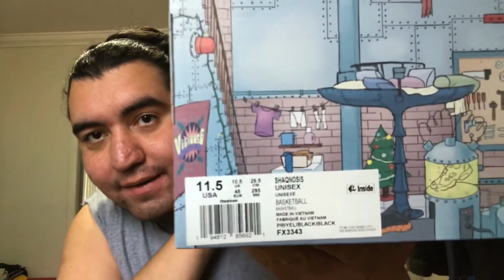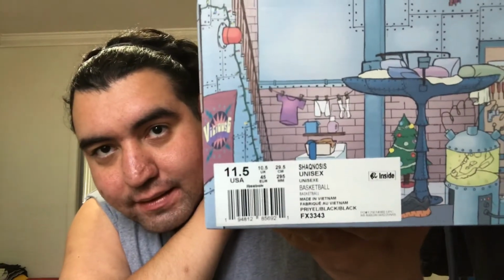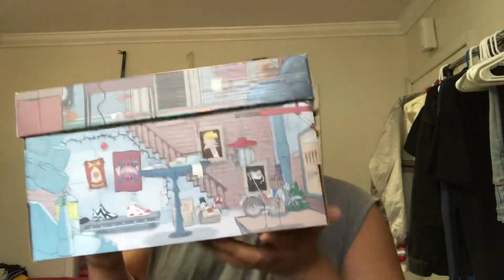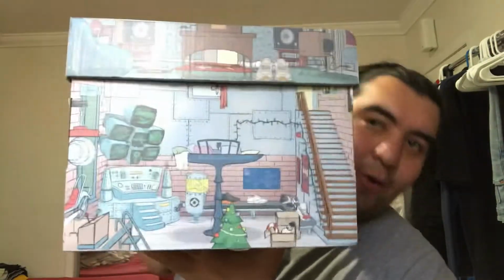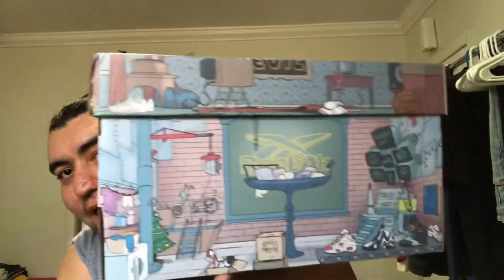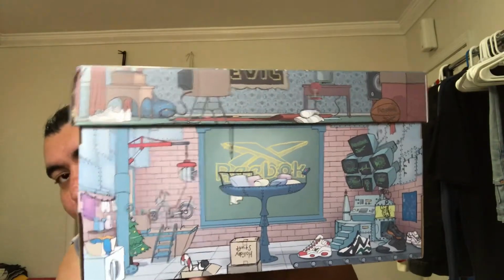Let me just show you guys the label really quickly. These are size 11 and a half. I'm sorry if it is not focusing. The exact colorway, actually it doesn't even say the color. Oh yeah, prime yellow, primal yellow, black, and of course the retail was 160, which is a more expensive price for Reebok, but it's all right. And guys, look at the box. This thing is crazy. I hope I can get the detail on the box properly. If you guys don't know, these are actually called the Shaq-Fus, aka the Minions.